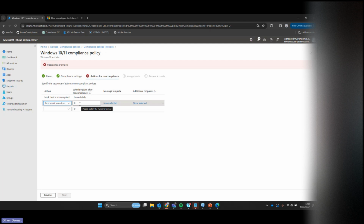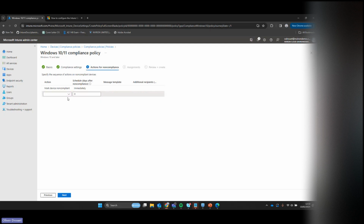Now, just specifically, if you're wanting to create one of these emails, you do have to create a template. As you can see, there's a little red X here. The template will be specific to your business, obviously with branding and so on, and the way you approach that with your end users will be quite business-centric, essentially. So what this will do is it'll send them an email notification immediately. And there is another setting we can actually configure here. I'm just going to remove that one for a second, and that is add device to retire list.